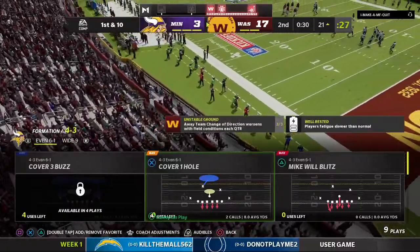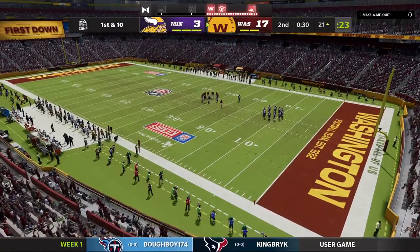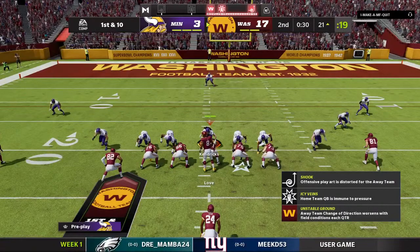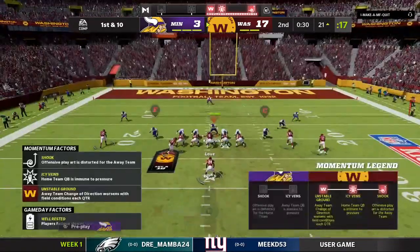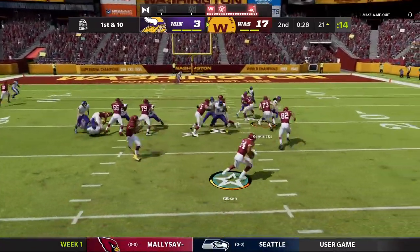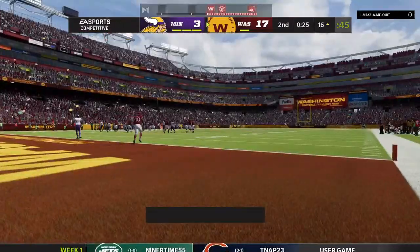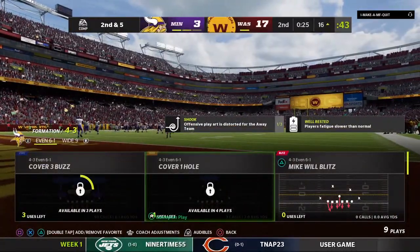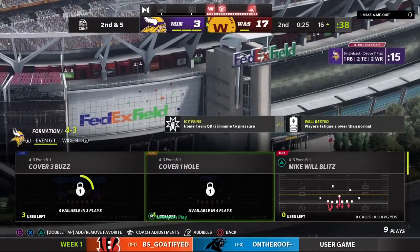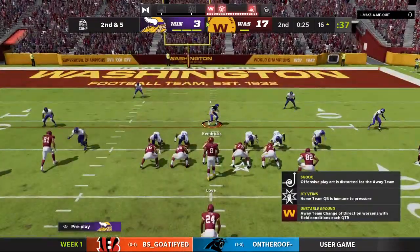And here he finds the open guy for a nice pickup. On 1st and 10, it's Gibson. Now Washington going to use the second of their 3 timeouts as they'll stop it with 25 seconds to go here in half number 1. 5 yards remain on 2nd down.